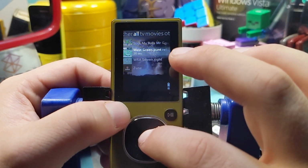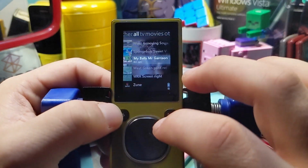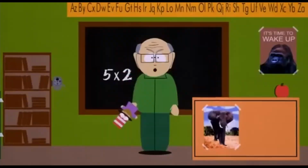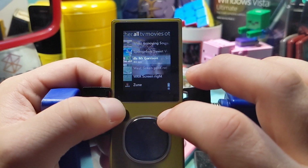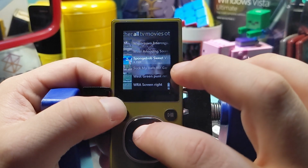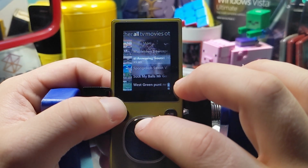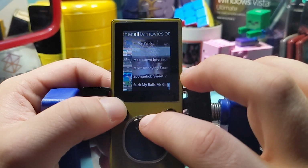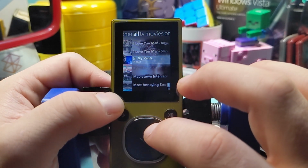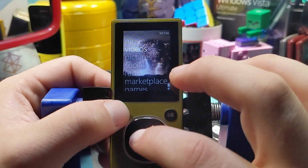Oh, they have some videos, including the original Zune video. South Park, "Suck my balls, Mr. Garrison. How would you like to suck my balls? What did you say?" That was a hilarious moment in that movie. I think it was the movie. SpongeBob Sweet Victory, most annoying sound. So that's from a movie. Maple Town Interest. I don't know what that is. So more media here. Oh, I know what this is. That's Lonely Island. So this person's pretty cool so far.